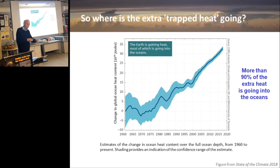You can measure that from drifting buoys and the things you throw off ships and this sort of stuff. The key point is that of the extra heat being trapped, most of it is going into the ocean. And again, the ocean is doing us a favour here. The land surface is warming up, but the ocean is also warming up and takes 90% of that extra energy. If it wasn't for the oceans, we would be experiencing much more rapid climate change. So the oceans are doing us a favour.